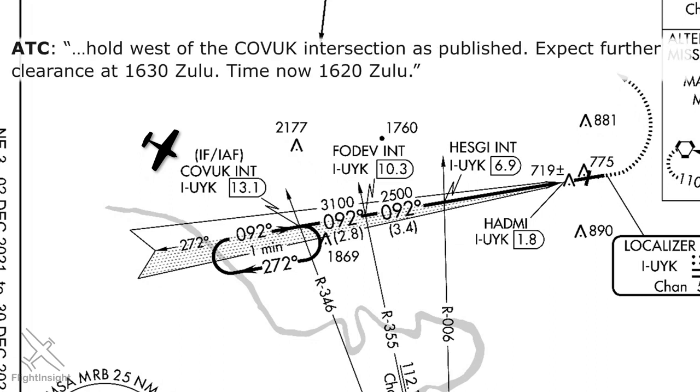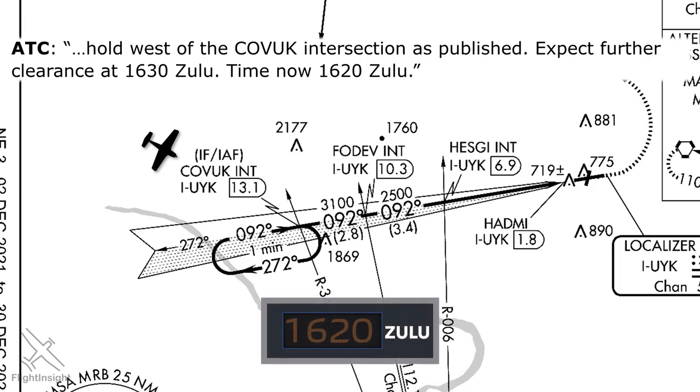They tell us to hold west of the Kovic intersection as published, expect further clearance at 1630 Zulu, time now 1620 Zulu. Notice the magic word expect again. It's another lost comms item. The time is now 1620 Zulu. We'll hold as published and wait for further clearance.